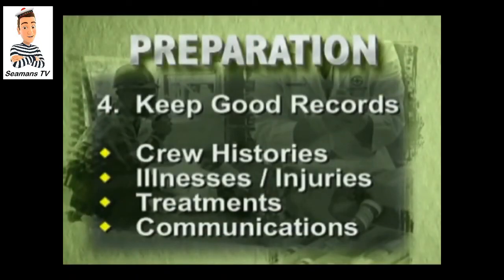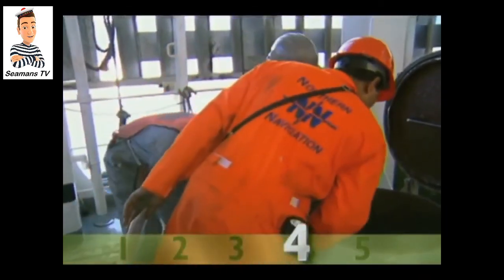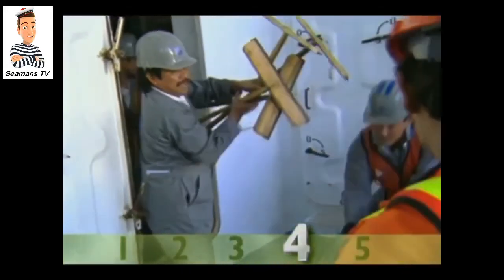The fourth key to preparation is to keep good records. Access to crew medical histories is very important. Keep records of any previous illness and injuries. Record any treatments given and all communications relative to those treatments. The better you know the personnel, the better you'll be able to treat them. It's especially important that you know any allergies or sensitivities to various drugs.